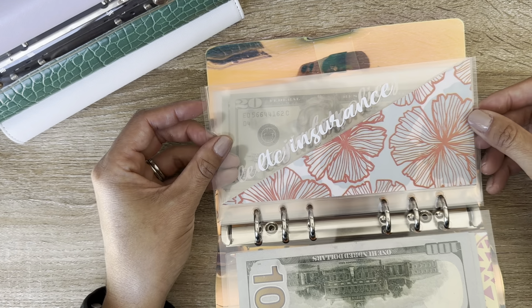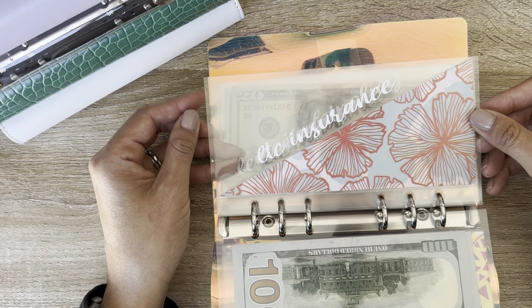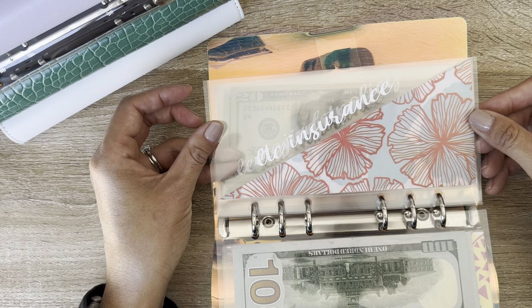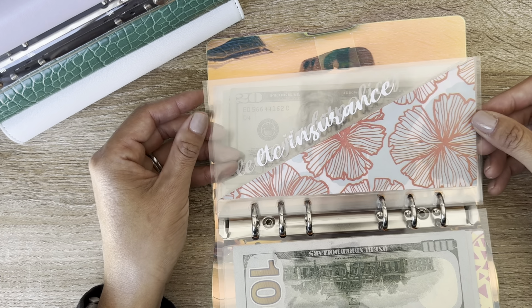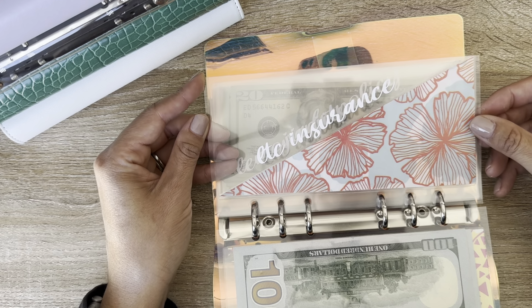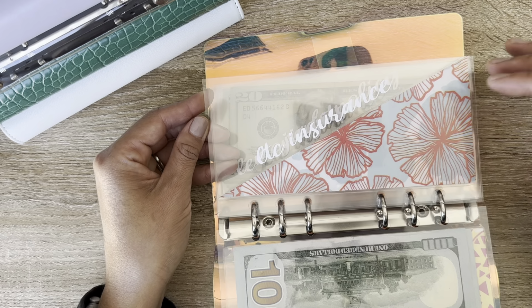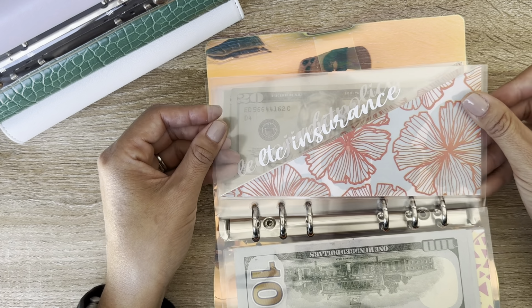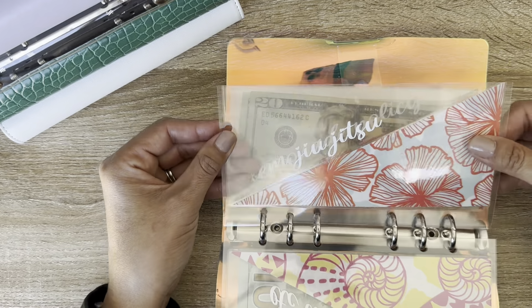LTC insurance is my long-term care insurance. I just started this year. It's basically an amount I pay monthly so that in the future, when I am older and I need care, I can choose to live in my home and have someone take care of me. I pay monthly until I think I'm 65 and then I stop paying, but the amount that I will receive for care keeps accumulating. So that's my long-term care insurance.